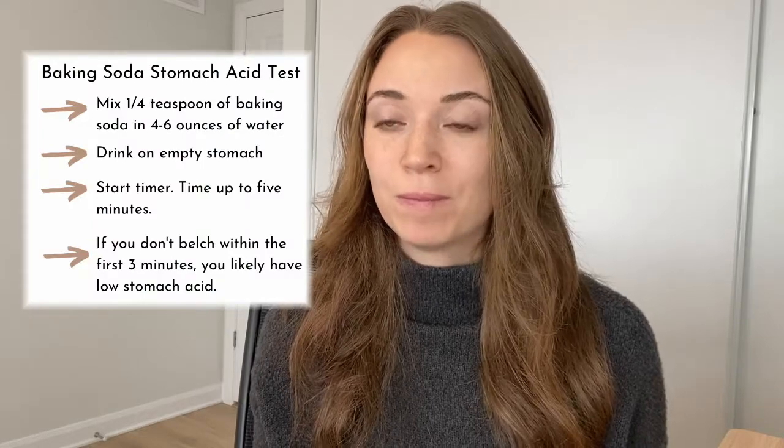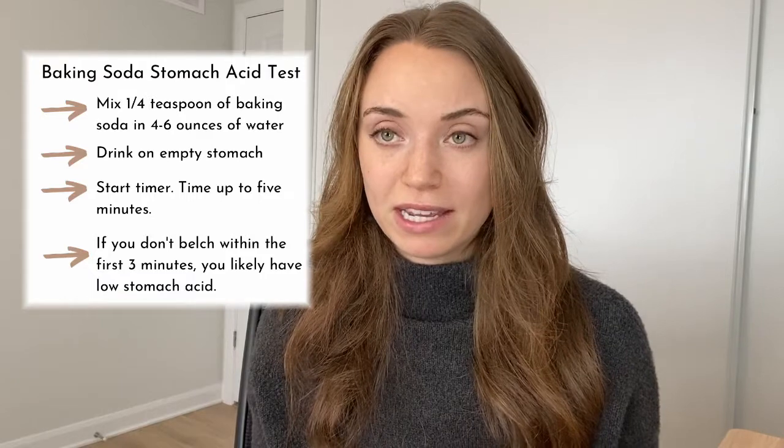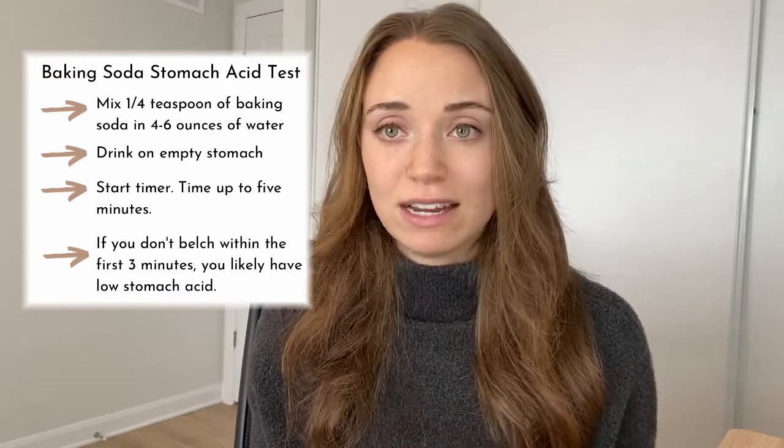If you do have any of these symptoms, there is a way that you can test your stomach acid levels at home. It's fairly easy. All you have to do is mix 1/4 teaspoon of baking soda in about 4 to 6 ounces of water.